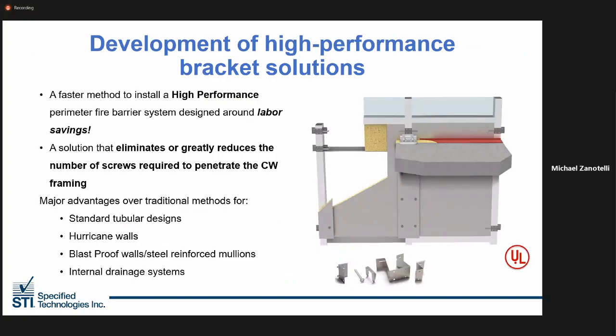The development of high-performance insulation hanger systems is changing the way spandrel insulation is installed in the shop and in the field. These new systems provide substantial labor savings. The designs have major advantages over traditional methods, including the fewest number of screws installed into the framing system, or in many cases, no screws at all. This allows proper internal drainage within the framing system, and these systems excel in wall systems where there are steel liners inside the mullion or blast-proof walls with steel reinforced mullions.